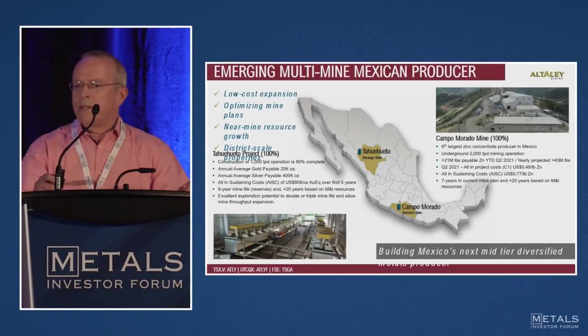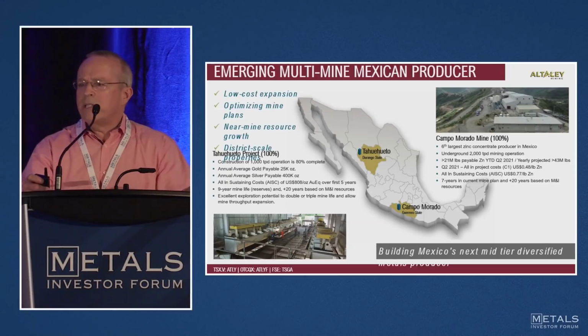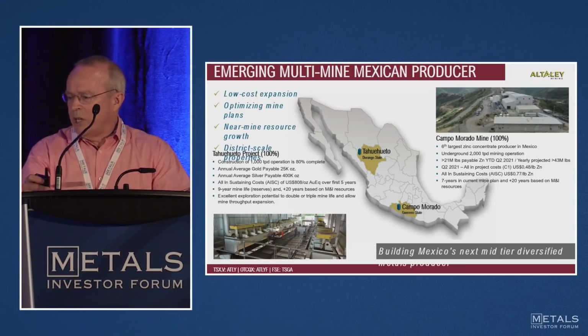At CAMPO MORADO, this is a VMS, volcanogenic massive sulfide deposit. It's had production in the past with Farallon Mining, Nearstar. We brought it back into production and are doing quite well there right now. It's currently the 6th largest zinc producer in Mexico. We're producing around 2,000 to 2,200 tons per day on an average basis. We produced 21 million pounds of zinc in the first half of this year. We're on track to produce over 33 million pounds of zinc throughout the rest of this year.